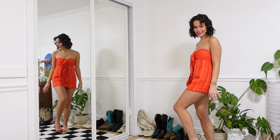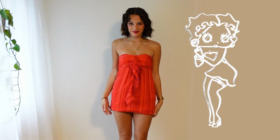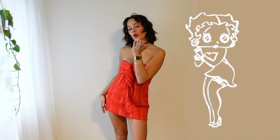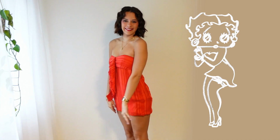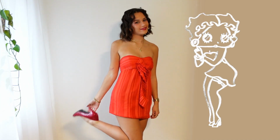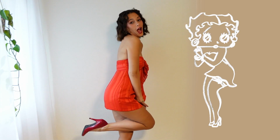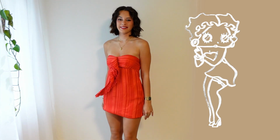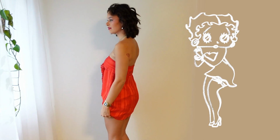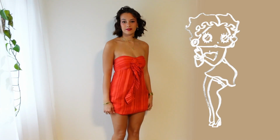What a difference hair and makeup makes. Wow, I did not think I was going to like this costume that much, but I think it's really fun. This dress had straps on it, and I was fighting with them because they were not staying in place. And then I realized they come off, and Betty Boop's dress is strapless. So I think this is really good, but this is really cute. I feel like I look like Betty Boop. If I went and got a garter from like Party City, I think that could really help.